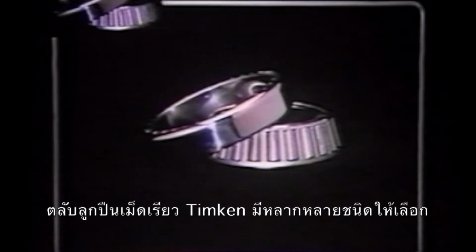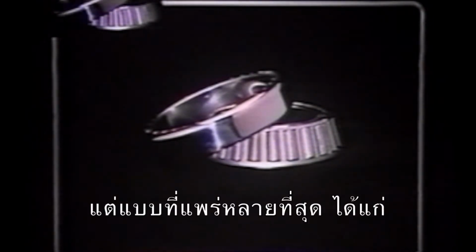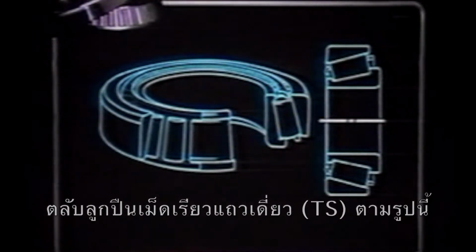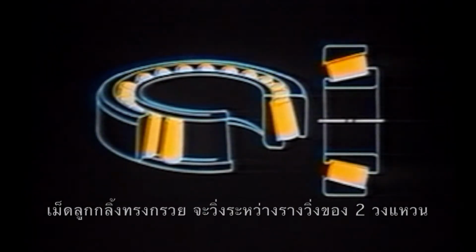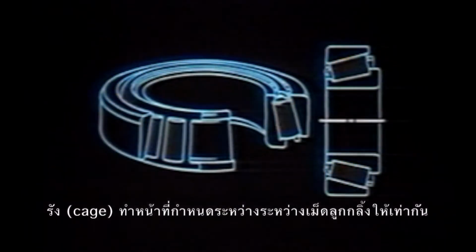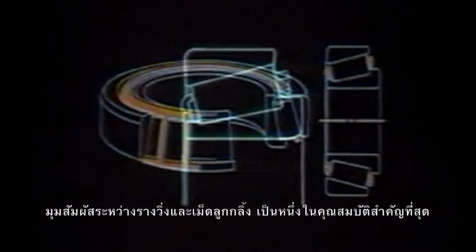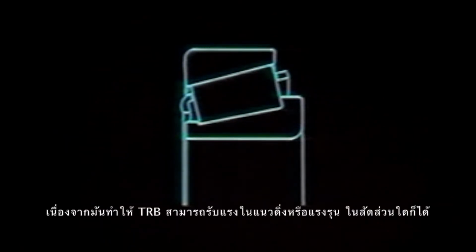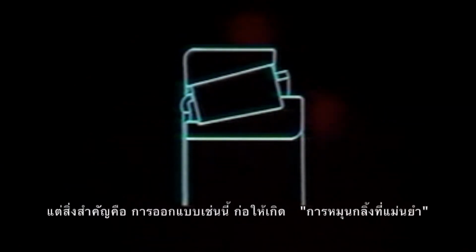Tapered roller bearings are available in many forms, but at the heart of the basic construction, there is a single row bearing, as shown here. Conical rollers run in inner and outer races. There is also a cage, whose main function is to space the rollers evenly around the races. The tapered geometry is one of its most important features, as it enables the bearing to carry both radial and thrust loads in any combination.